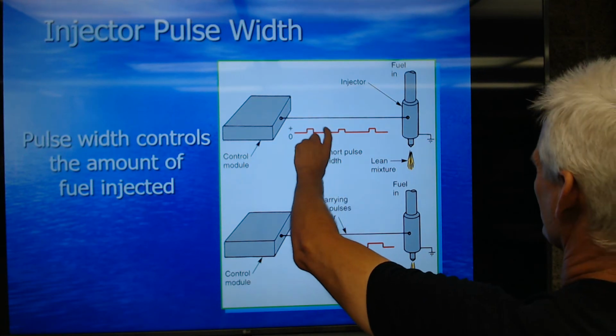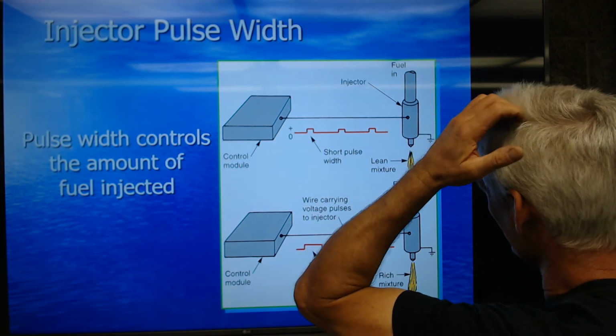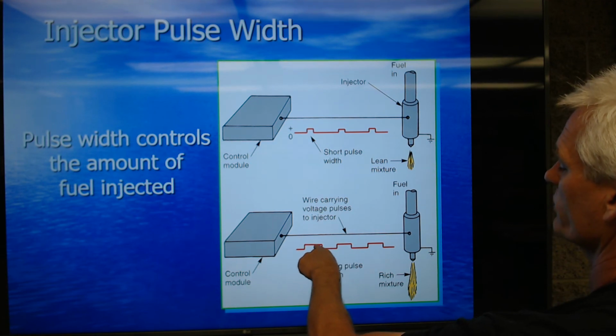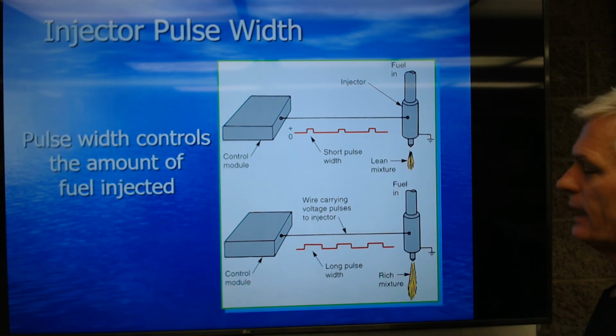All right, so they're showing this. It's actually kind of drawn backwards, but they're showing the short pulse on time here and the on time here. But typically with an injector, the upper line is charging system voltage. When you turn the injector on, the voltage drops to zero because the injector is on. But they drew it like they did.